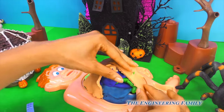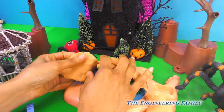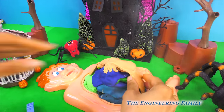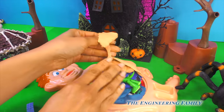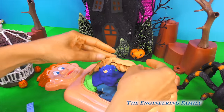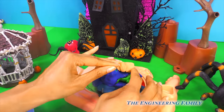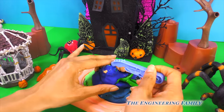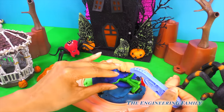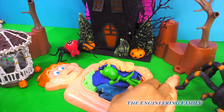Looks like Gecko. So for some reason, our friends are hiding inside? That's strange. Let's take this off. Oh my goodness, Mr. Man's tummy. All right, people at home, let's get Gecko out of here. Let's make sure he gets free. Hi, Gecko! Why are you hiding from us in there?